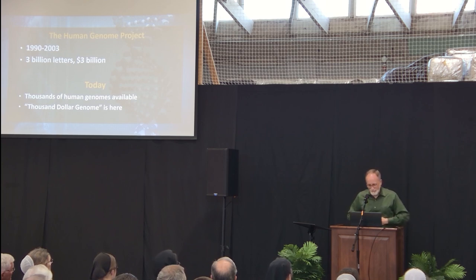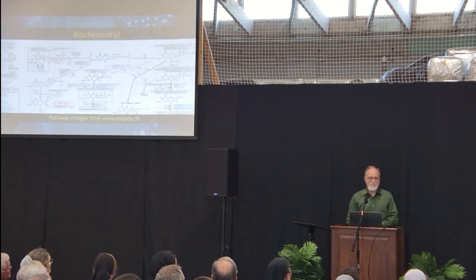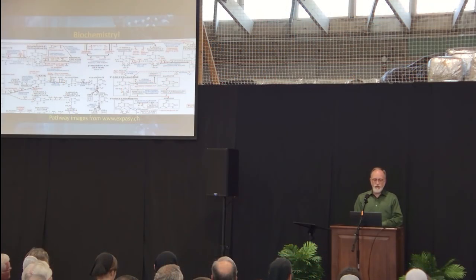Now, this genome of ours, it controls things like biochemistry. You ever studied biochemistry? I love it. But there's no end to it. It's really complicated. It goes on forever. We have all these crazy chemicals in our bodies. Chemicals that make a synthetic chemist drool because they can't make them. They can get them from biology, but they actually can't make them in a laboratory because it's too complicated.